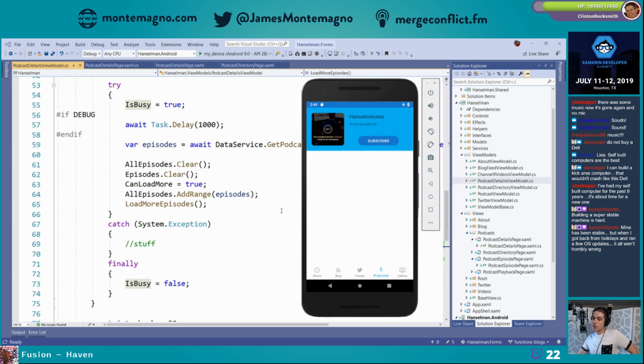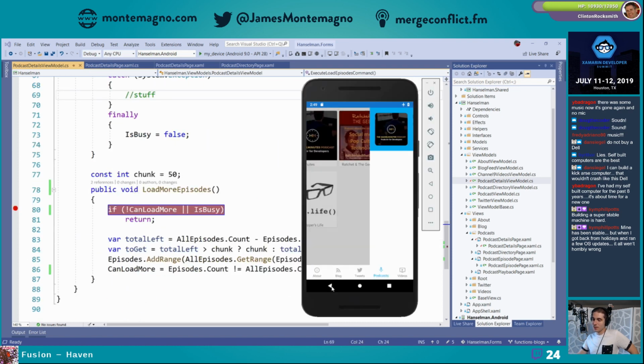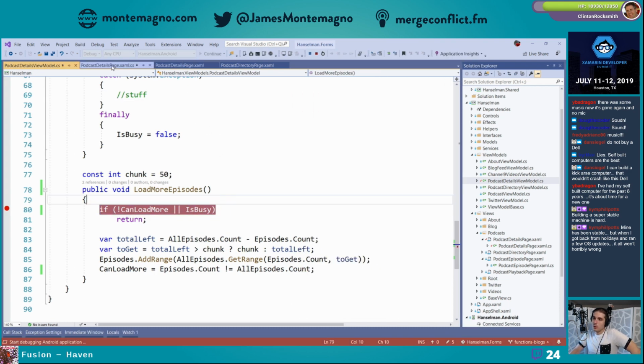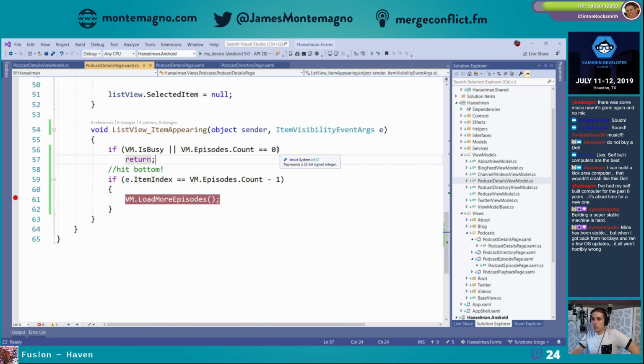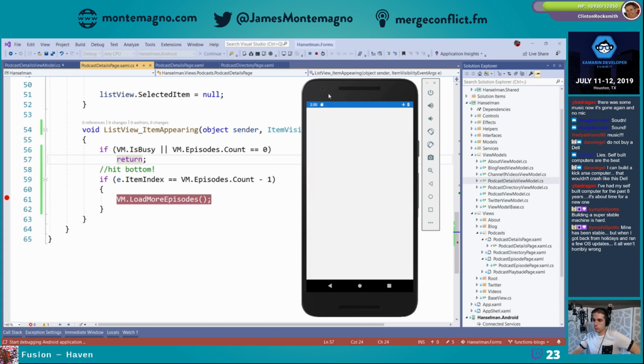Okay, so this is not great. What did I do wrong? All right, so I should debug this. We're so close. I think that most likely what's happening, let me just stop this. I know what's happening. This should work. If it's busy or the count equals 0, don't do anything. I'll say, oh, this should work. Because this shouldn't do anything unless there's something in there.